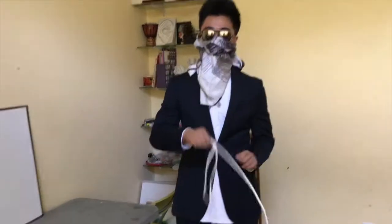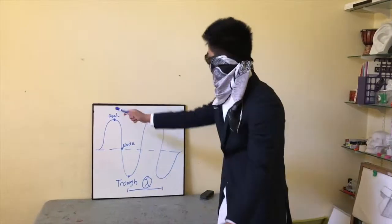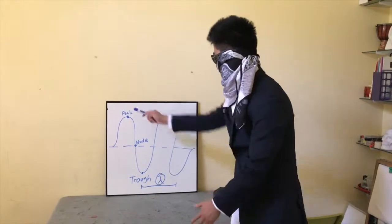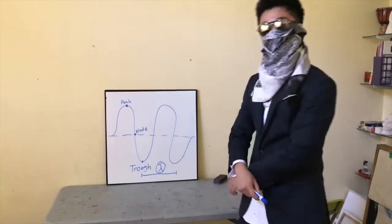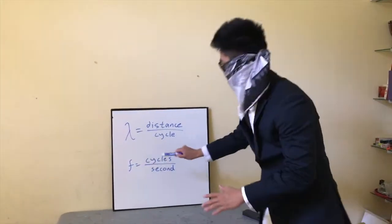The rope doesn't go, it just bobs up and down unless the energy flows. Any point on the rope moves up and down, but not left and right. Now that we have that down, in any given wave, there's peaks, nodes, and troughs. The highest point, middle point, and lowest of them all. From peak to peak, or trough to trough, we find a distance called the wavelength, lambda. It's the distance the wave takes to go through a full cycle. And speaking of cycles, there's another thing to know.